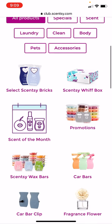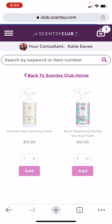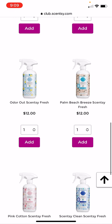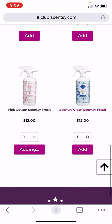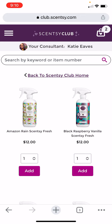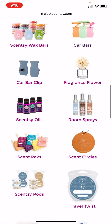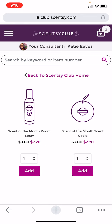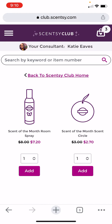Actually, let me go do Scentsy Fresh. Everybody needs some Scentsy Fresh. We just got Pink Cotton at Scentsy Fresh. Come on, add. Okay, go back. You can also add the scent of the month. Gimme Candy. Gimme Candy is the scent of the month for September, and it is amazing.